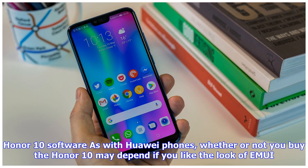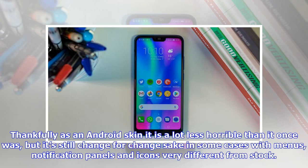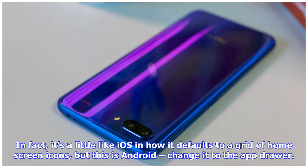Software. The Honor 10 shares software with Huawei phones. Whether or not you buy the Honor 10 may depend on if you like the look of EMUI. Thankfully, as an Android skin it is a lot less horrible than it once was, but it's still change for change's sake in some cases, with menus, notification panels and icons very different from stock. In fact, it's a little like iOS in how it defaults to a grid of home screen icons, but this is Android. Change it to the app drawer.